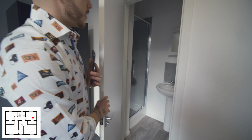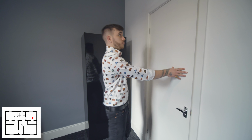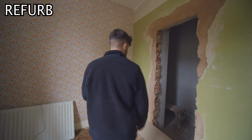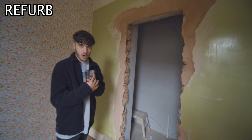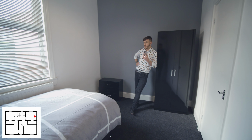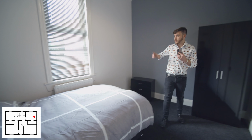Another ensuite in here. And obviously remember, this wasn't here before. This was just a flat wall with awful wallpaper. And now it looks much smarter, much cleaner. And it's still a big room, even though it's one of the small ones. This is a small double, but this will still fetch really good rents. You got a nice little view onto the garden.